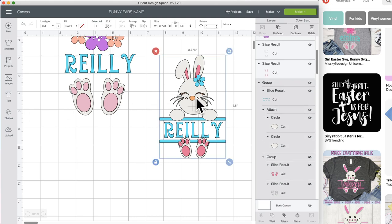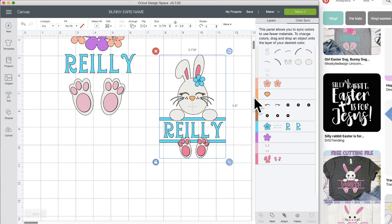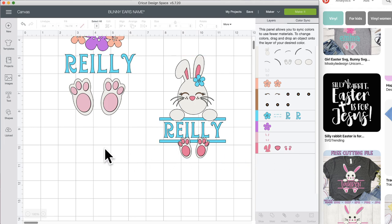You guys want her nose pink? Color sync. Wasn't even looking at her nose. Save again.